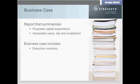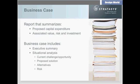Now, at a minimum, the business case includes an executive summary, a situational analysis, which is comprised of the current challenge and opportunity, a statement of the proposed solution, a statement of the alternatives, and a statement of the risk. The last section is the financial or cost justification.